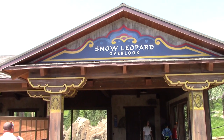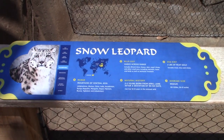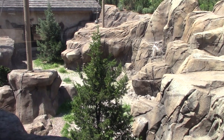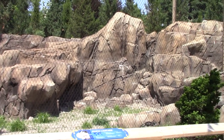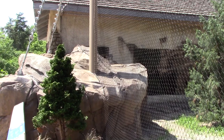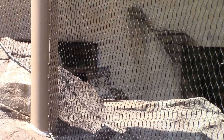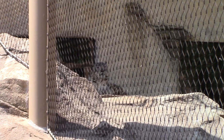All right, the snow leopard overlook. Did you go to Chicago? All right, snow leopard. So snow leopard has lots of rocks to climb on. All right, this is the lower portion of the snow leopard habitat. All right. So I was looking for the snow leopard and he's right up here on the rocks, partially hidden. Find a nice spot in the shade to relax.